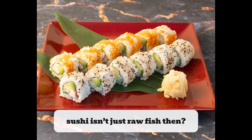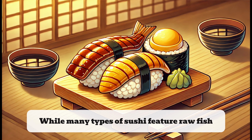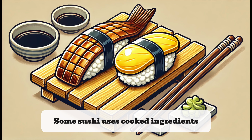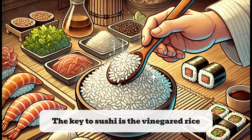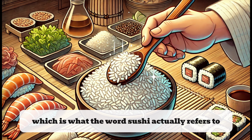So sushi isn't just raw fish then? Correct. While many types of sushi feature raw fish, not all of them do. Some sushi uses cooked ingredients like anago, grilled sea eel, or tamago, sweet omelet. The key to sushi is the vinegared rice, which is what the word sushi actually refers to.